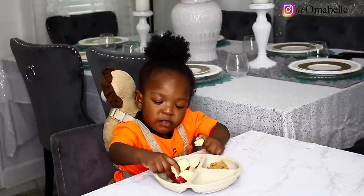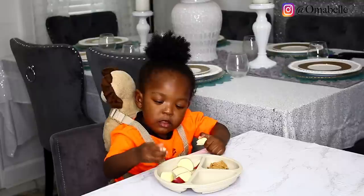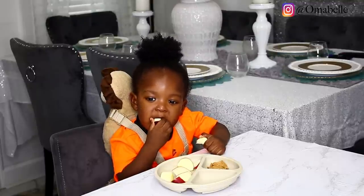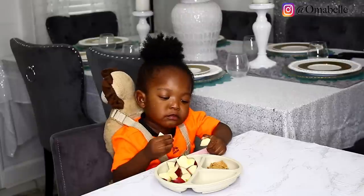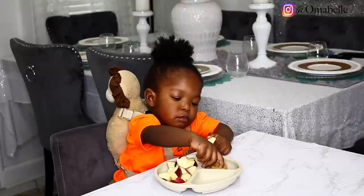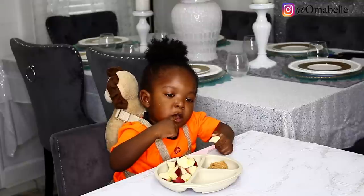He's eating his apples. Yes, are you eating your apples? Nice, Daddy Poo. I usually just let him eat his apple. You guys, you can see how he's taking the peanut butter. He likes to use his hand and then take the peanut butter. Look at him.